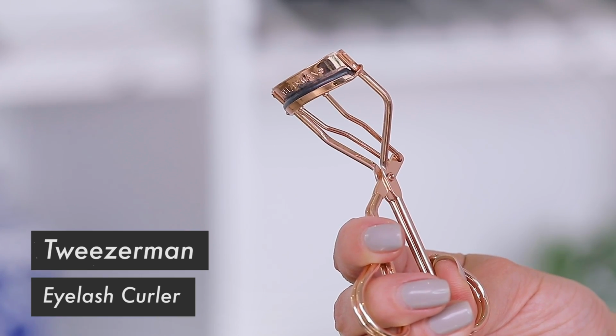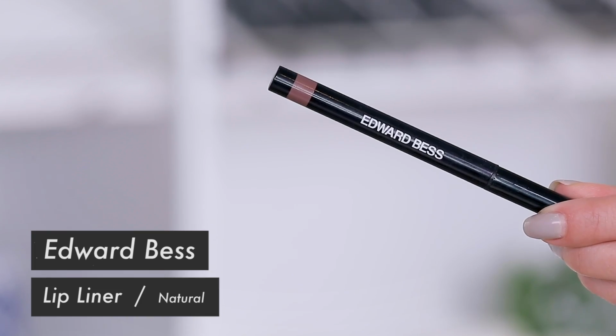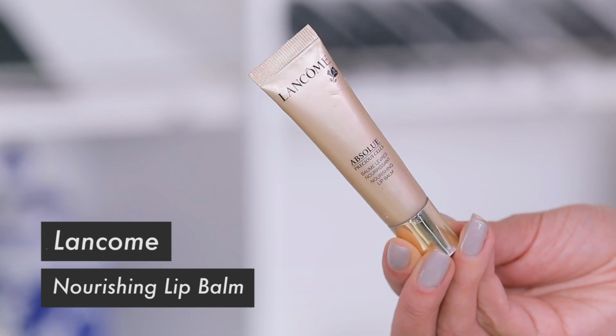This is a really good lash curler. So that's a newer one, and I got it at Sephora. Ooh, Tweezerman, yes. Going in with our Edward Bess lip liner. You don't have any lipstick. All right, we're just gonna use that, a little Absolute Balm. I have foundation all over my lips though, so this looks a little weird.